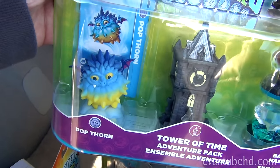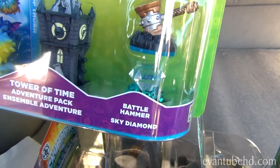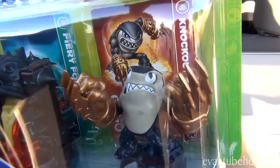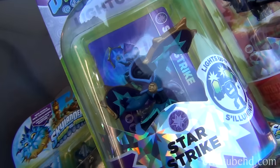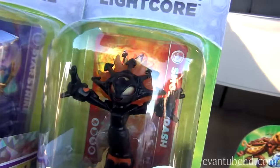Yeah, so the other ones that I picked up at Toys R Us were Popthorn, it comes with the Tower of Time. It also comes with the Battle Hammer and Sky Diamond. The other battle pack was the Fiery Forge battle pack with Bubble Blast and Knockout Terrafin with the Wolverine Claws. Pretty cool. Series 3 Terrafin. Star Strike here, Lightcore Star Strike. And we don't have the regular one. I think they sell that at Walmart in a 3-pack, but we'll just wait for that. And Smolderdash Lightcore. That was Target, and now we're off to GameStop.